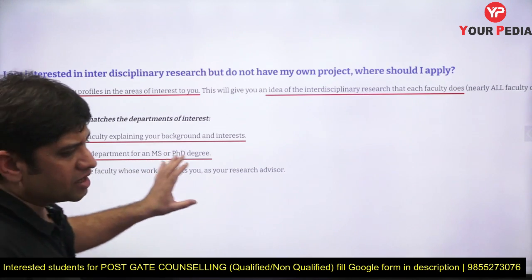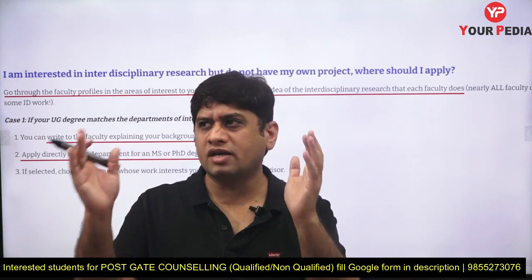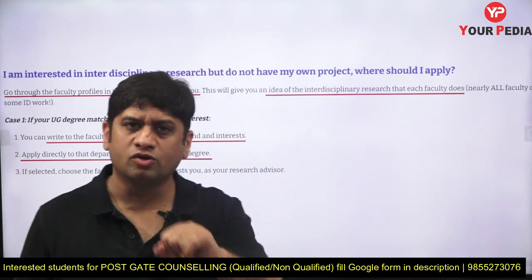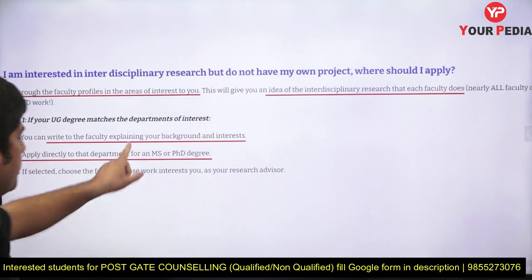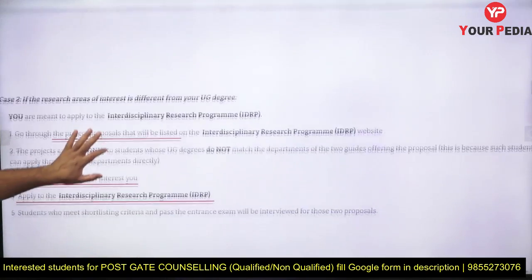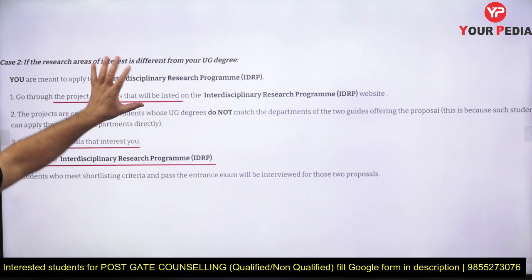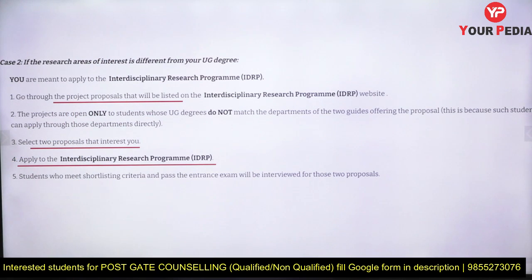So in IIT Madras, if you think that you have done a project or you are interested in some domain and the professor is also working in that, you need to mail the professor and you need to apply in that department also for MS and PhD. There are some project proposals which they have provided. If your UG degree is not related to the project in which you want to work, there are some projects there. You can mail the professors for that.